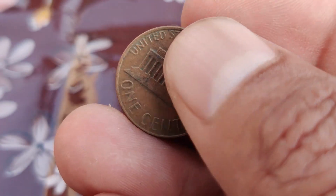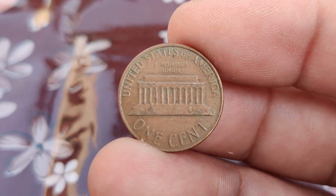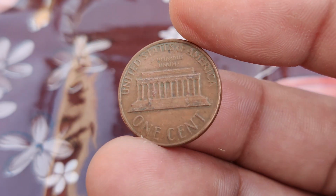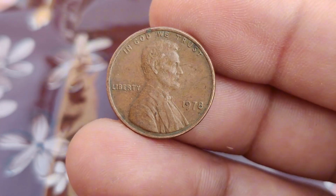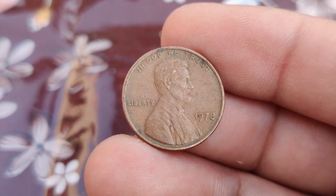Authenticate your coin. Consider sending your penny to a grading service like NGC for professional evaluation. Check recent results or collector forums to see how much similar coins are selling for. Use specialized coin auction platforms or local coin shops to reach the right buyers.